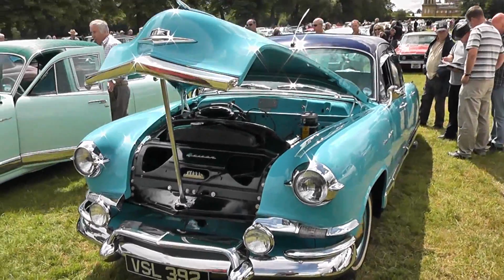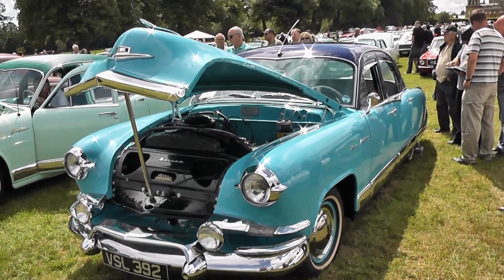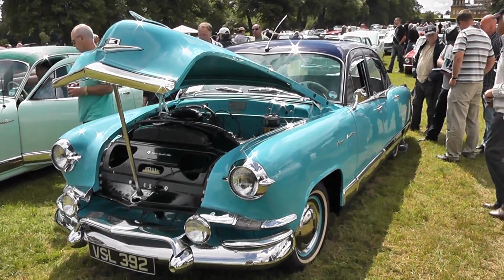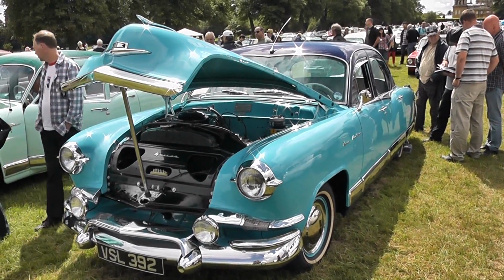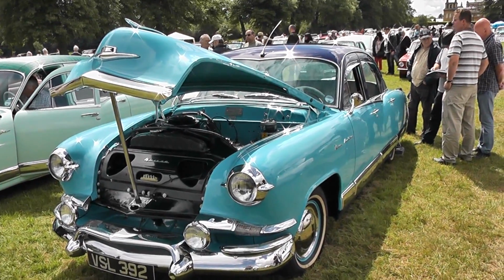It's a rare car, you don't see many of these around. Kaiser, mid-50s I would guess. Not really sure of the year, but a very, very nice example. Probably quite difficult to get spares for these now, so anyone who takes on a restoration of these is quite brave.